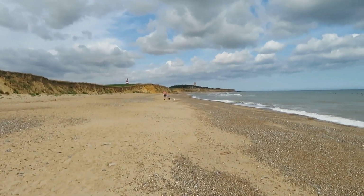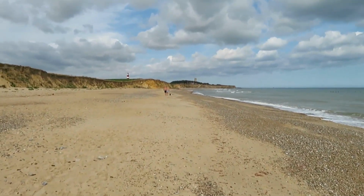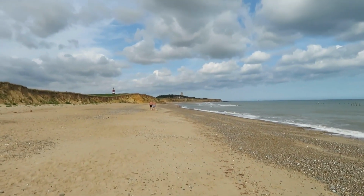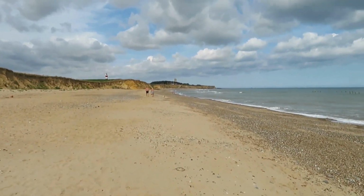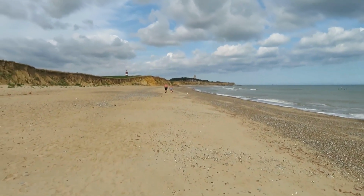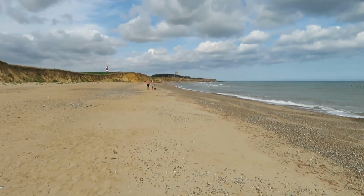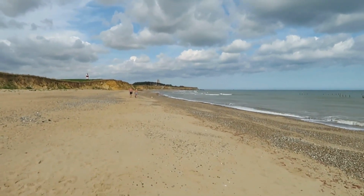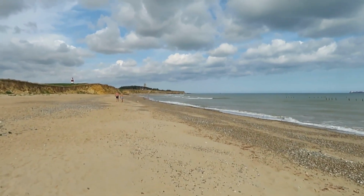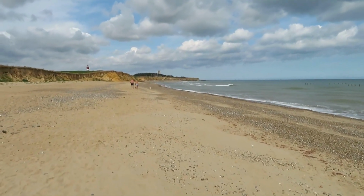I took the bus from Sea Palling to Happisburgh, the 9:48 from Sea Palling, just got in at 10 here, and walked down. You can see the incline, the pullover type thing, which is sandy, in front of the church.